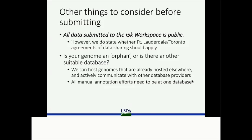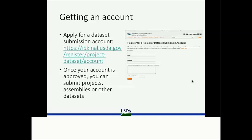And we do host genomes that are already hosted elsewhere or could have homes elsewhere, and we are actively communicating with the other genome database providers. That being said, all the manual annotation efforts should be done in one spot just to prevent confusion or people working at cross purposes in different databases.